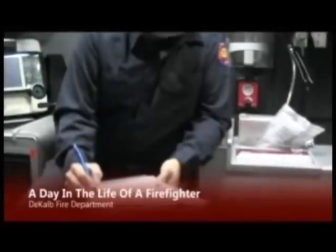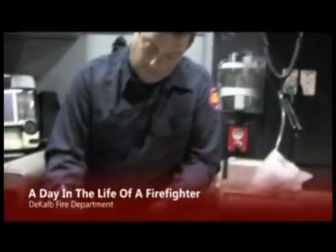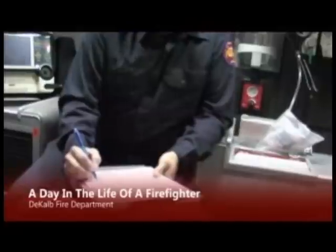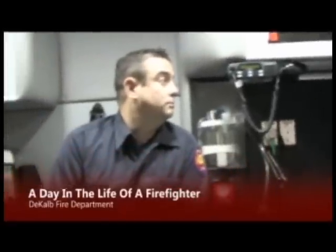Another thing we do on Monday is oxygen inventory. And what that is, is that all of these rigs, all the ambulances and both engines, have portable oxygen tanks.